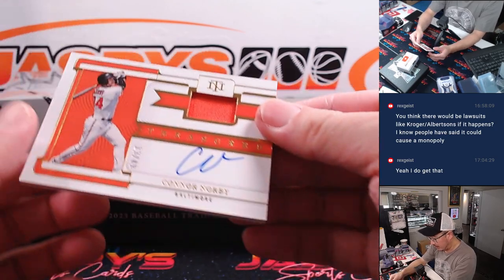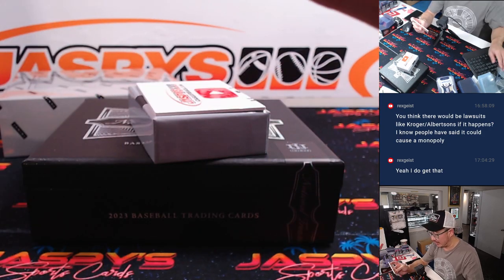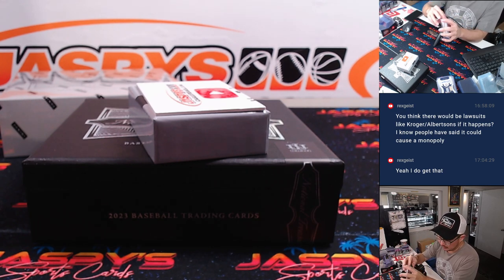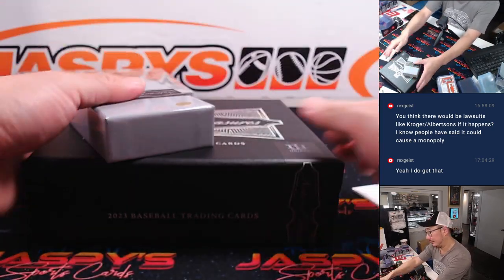All right, and the last one in the box is Connor Norby, 13/49. Jersey and autograph. David with the O's. All right, nice start here. Let's see what we got in the second box.